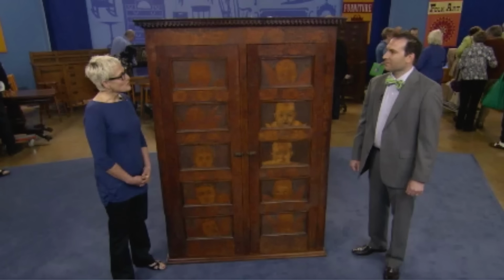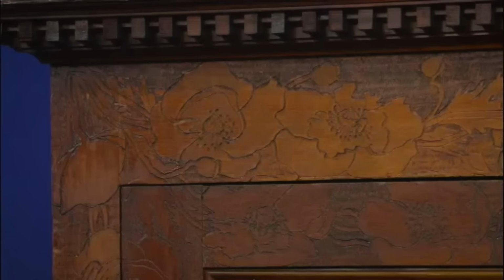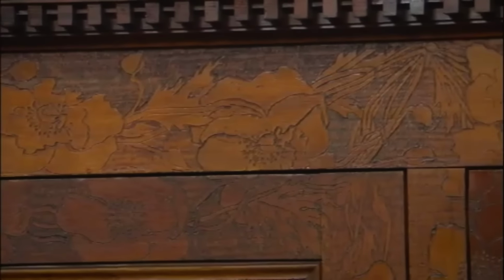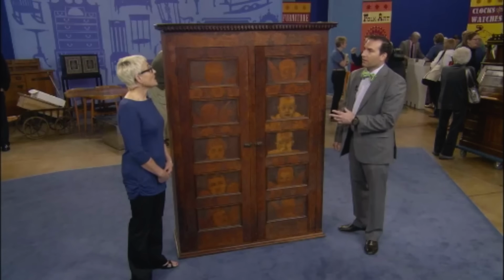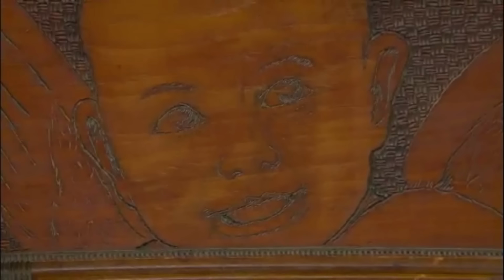A pyrographic blanket closet, a unique piece of folk art, was brought in by the guest. It was created using Pyrography, a technique of burning designs onto wood with a heated metal tip. The wooden cabinet itself is likely Western red cedar, dating back to the late 1800s to early 1900s based on the hardware and construction style.